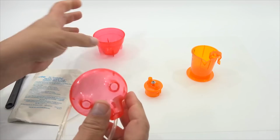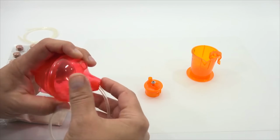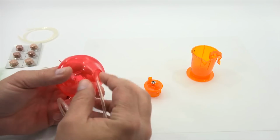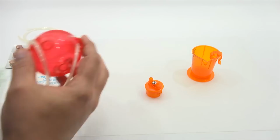That keeps it in place, and they want that to be at the bottom of this. So let me get the length adjusted here. It's got to touch the bottom. Okay, even though I don't think that gets snapped on yet. I'll take it off.